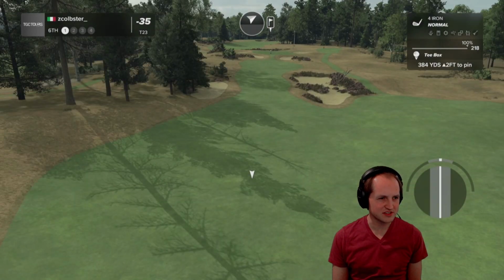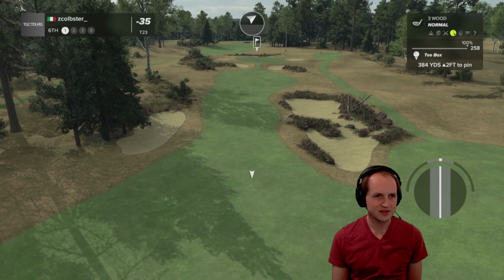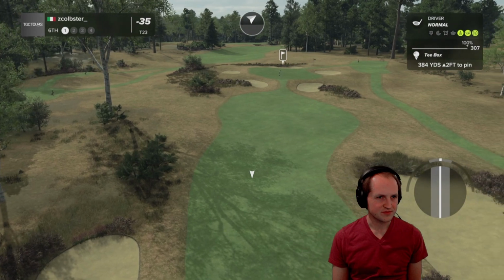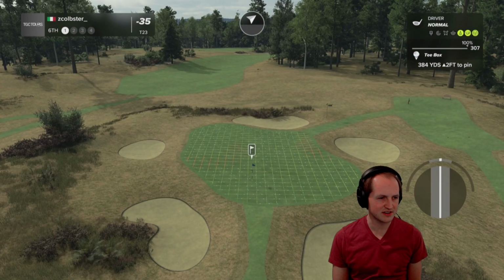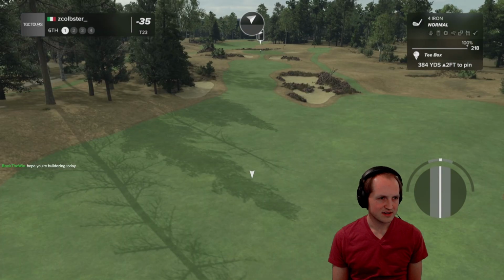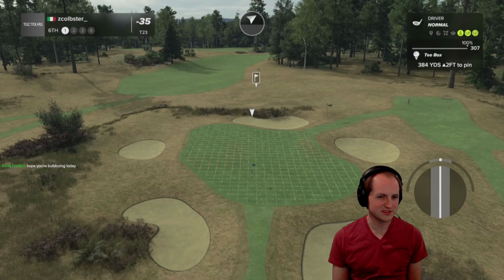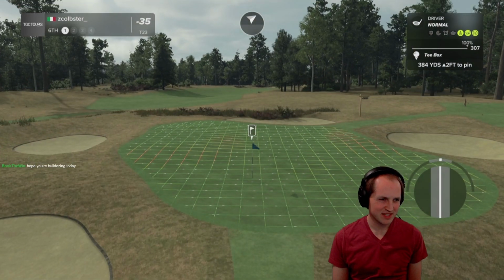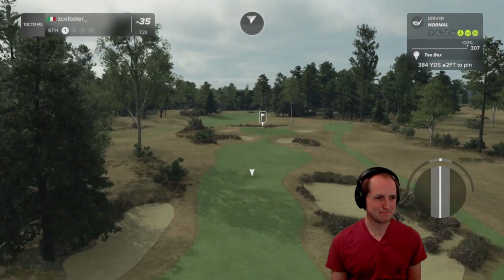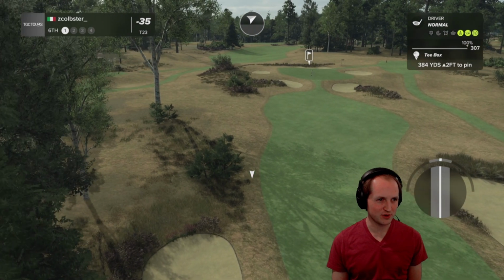Alright, this hole has just been a royal pain in the rear. That's a sand wedge. And if you full send it down here, you can maybe get yourself to a flop shot, and I like the flop shot. I've had quite a few hole outs with flops.